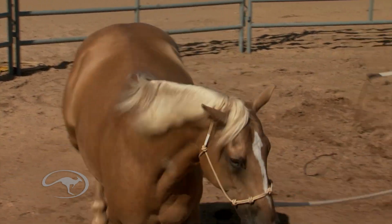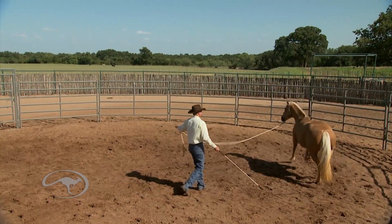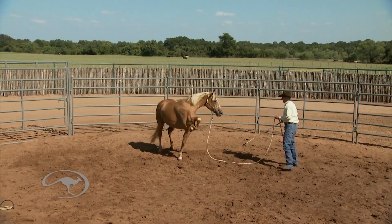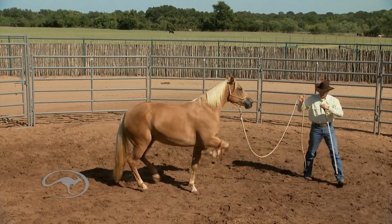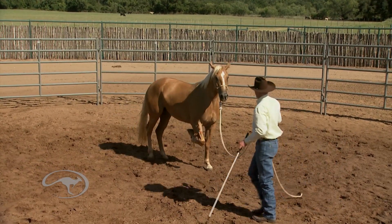See how she's getting a little tired now? She's like, man, this moving around, it's not quite as much fun as I thought it would be. I'm going to go ahead and yield her hindquarters. Good girl. Yield her hindquarters. There we go. I'm going to wait here. Don't let her get close to you here. See how I'm backing her away with that rope?